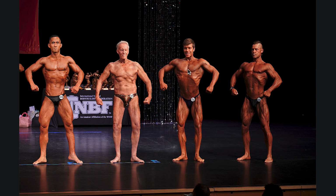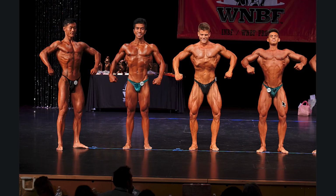This gentleman here looks fantastic. He's got all kinds of separation in his quads. He was holding his arms about where I was holding my arms in the first two competitions before I got that feedback on dropping my arms. So I would recommend he do that for the judges' sake. And here I am on the end, kind of dark with the lighting. Let me see if I can get some more pictures here.